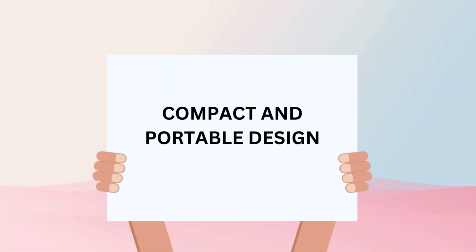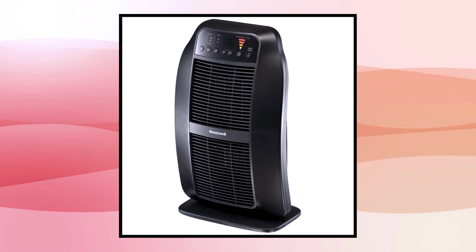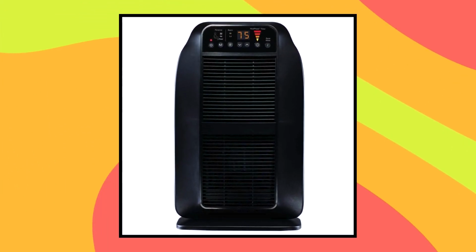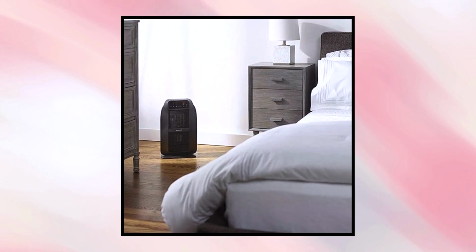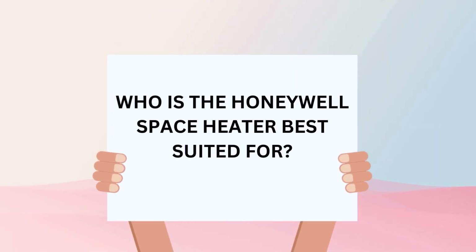Compact and portable design. One of the amazing aspects of the Honeywell Space Heater is that it is small and mobile. It may not be very large, but when it comes to heating, this heater delivers in its unique way. This makes it easier for it to be carried around from one room to another in order to provide heat where needed.